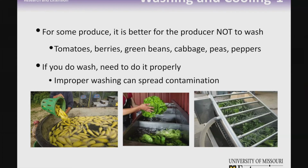Let me see if the specifics are on the next slide. So we'll get to that. The thing with this is, if you incorporate water, let's take the leafy greens in the middle, for instance. Let's say during harvest, you did not notice that a bird crapped all over the inside of one of the lettuce folds. It's your lucky day, that bird was carrying salmonella.